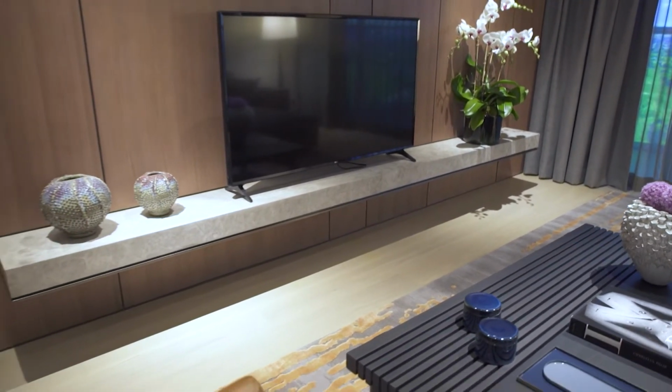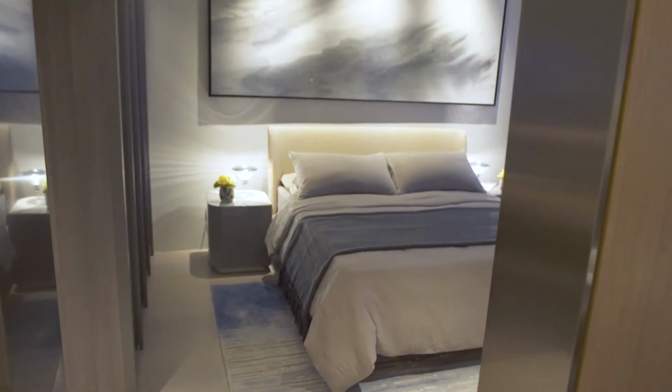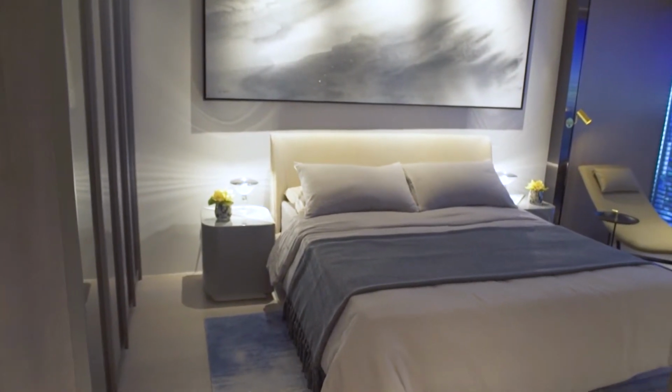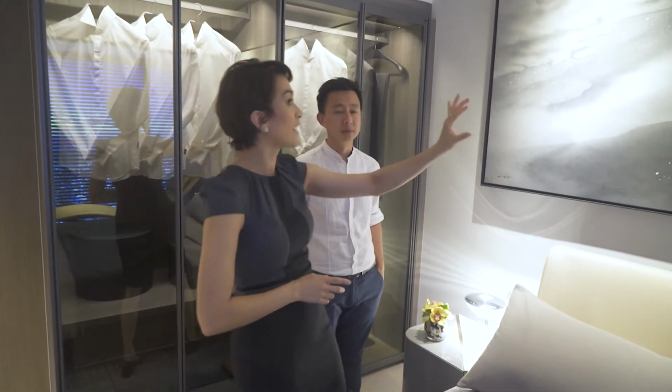Yeah. You know, I did feel that when walking into the unit. It just felt calming, a beautiful and warm aesthetic, and still yet very contemporary. Yes. You really managed to balance it very well. Thank you. What are some of the design features that you want to highlight from the Shang Residences units?